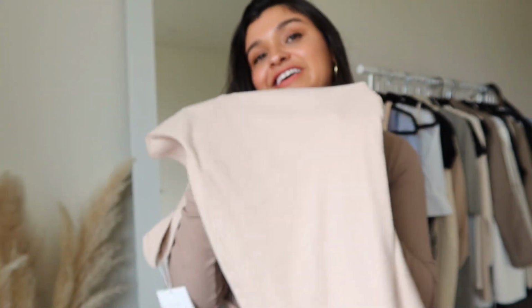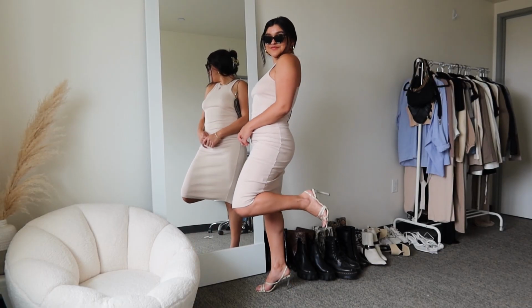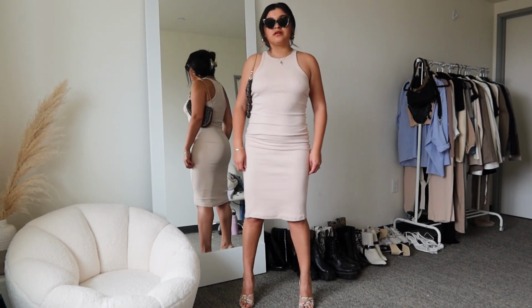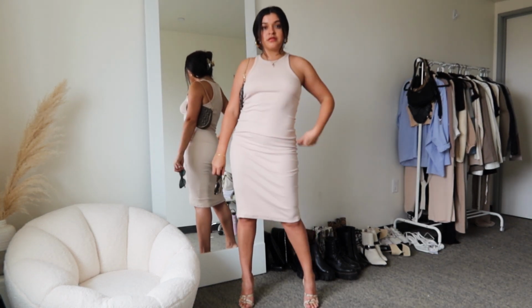You can tell here this is what the color and the material looks like. I really am obsessed and I need them in every color now. One of the ways to wear that ribbed dress can be very dressed up. So here I've paired it with these snakeskin heeled sandals and a bunch of accessories just for that ultimate chic, fancy, more elevated look.